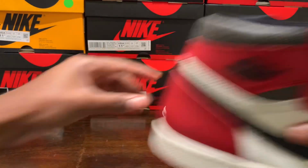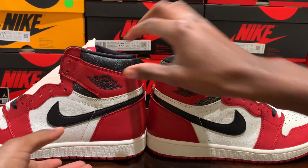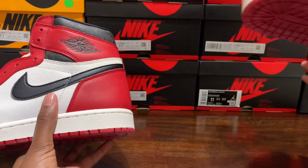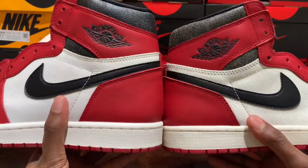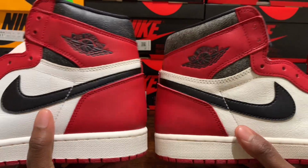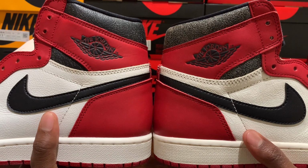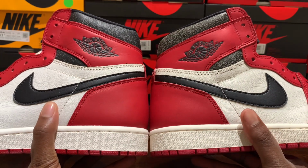Now, the biggest difference I noticed between both of these pairs is the height. That's pretty much the only thing I can really notice just off the rip. We'll dive deeper, but as you can see, it's just a big height difference. This is the retail on my right. This is the replica on my left. The retail looks more like a mid, if you get what I'm saying, okay?